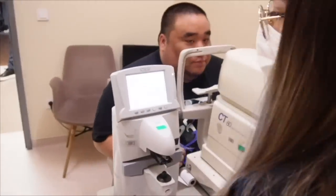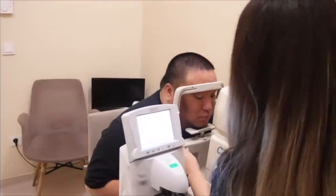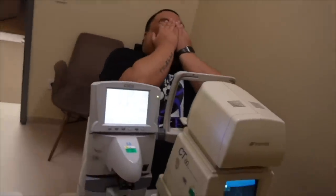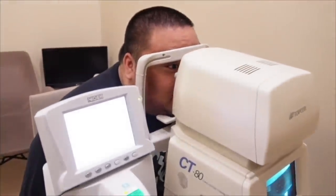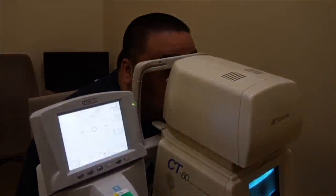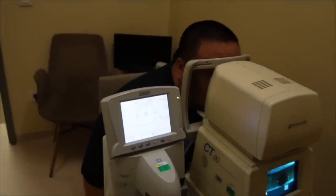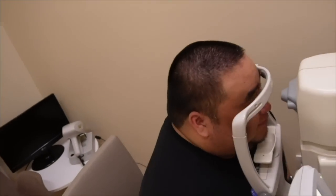This one is also testing the eyes, but this one really was interesting because, you'll see my reaction here in a second, it actually blows a little bit of air into my eyes, which is why we're laughing, because I knew it was coming, and it was still very scary. I have a thing with eyes, so I'm always scared of getting things in my eyes, but here they blow just a little puff of air into my, you can see it right there.